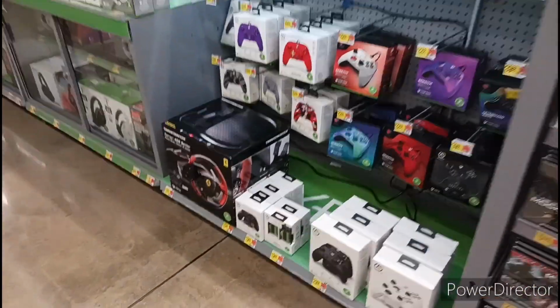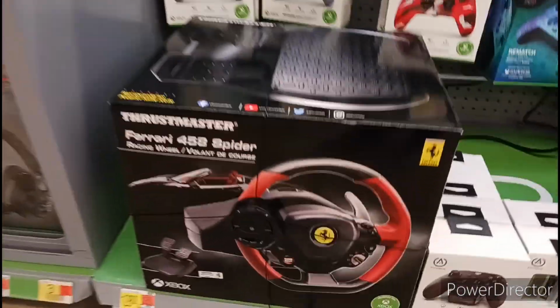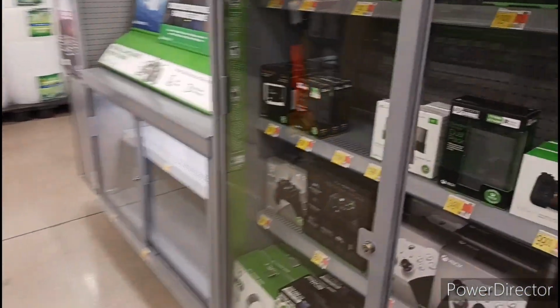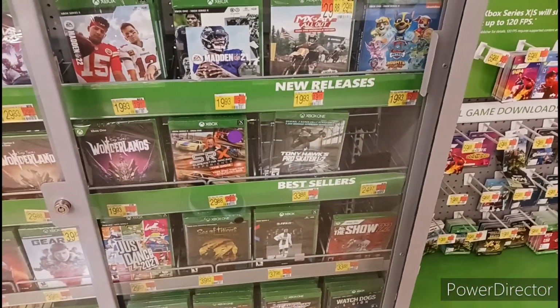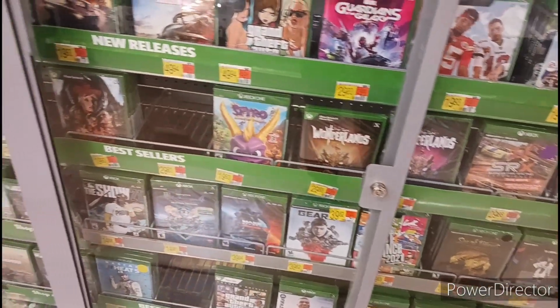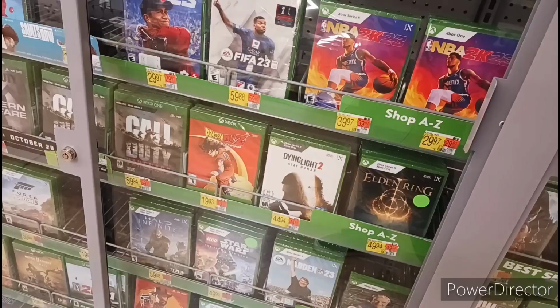This is the Xbox stuff. Look at that steering wheel. Looks fun. I don't have an Xbox, so I don't really feel like showing it off much, but here, I'll give you guys a quick glance at what they have.